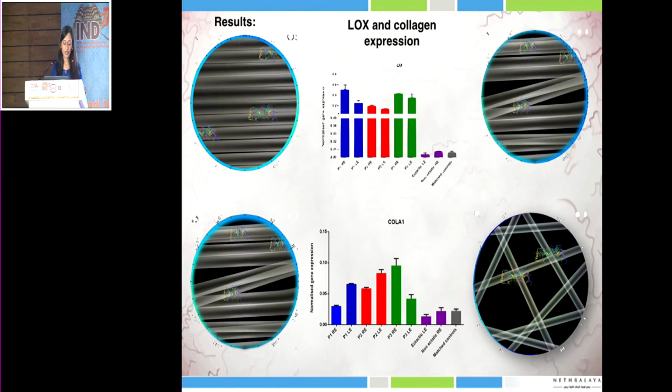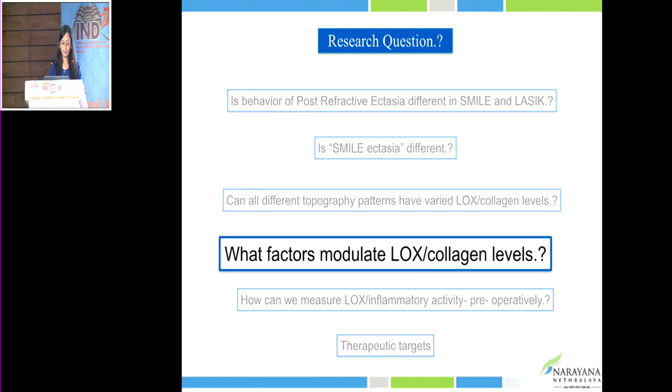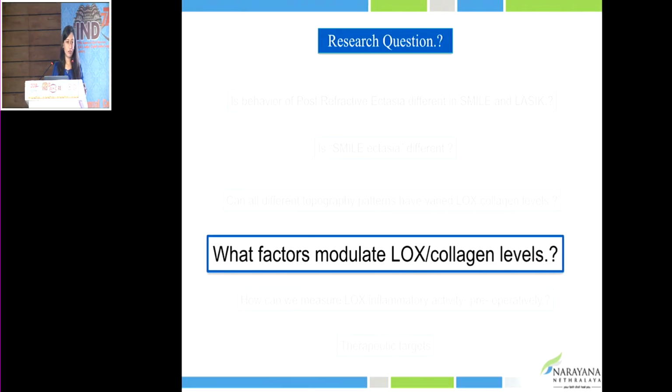What we observed interestingly was, patients with lower pachymetries or borderline topographies had higher levels of LOX, unlike the case with normal topography and low levels of LOX. So we understood that the molecular signatures and topography do not match all the time, and they are different screening tools, and we should consider them separate. But what modulates this LOX or collagen levels?